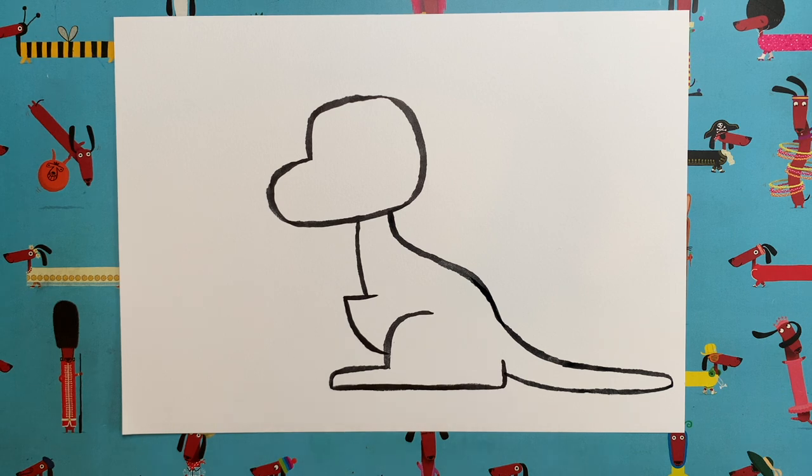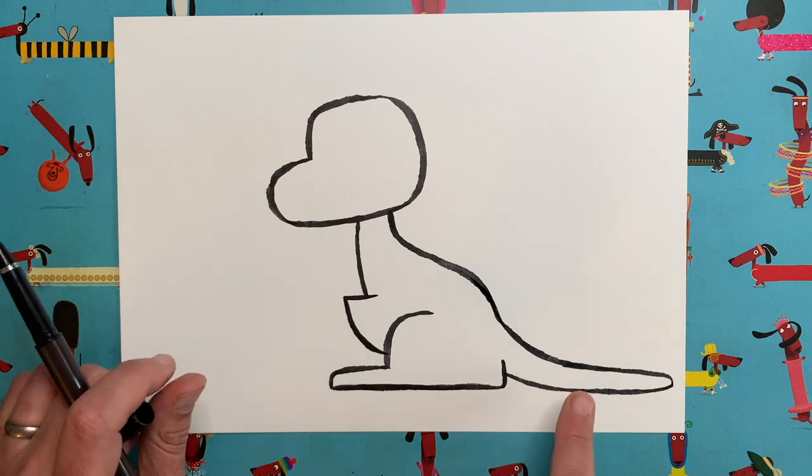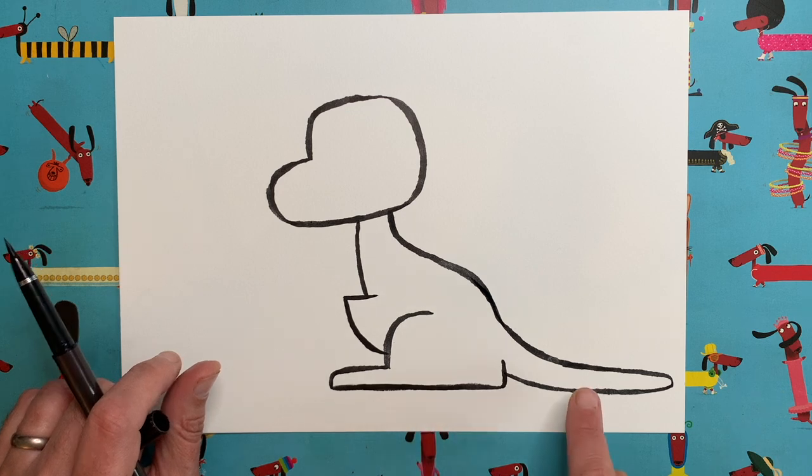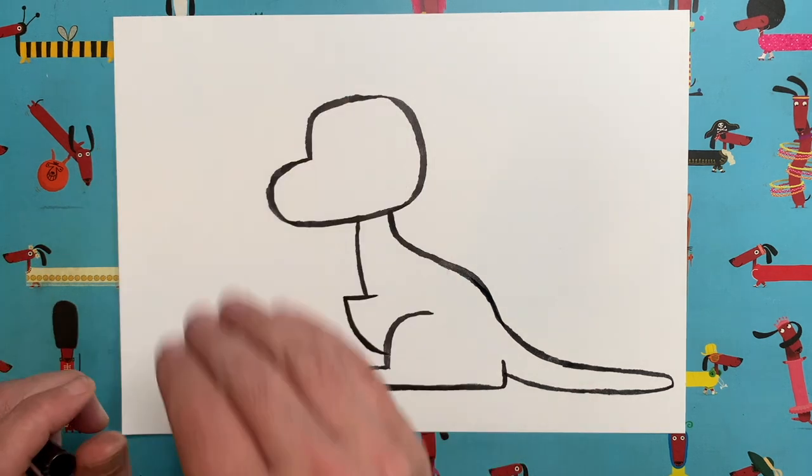Now kangaroos' tails are hugely important to them. Not only are they physically huge, but they're very, very important. They're very strong, and it's from the tail that they get all the power in their bounce. The combination of this very strong, very muscular tail and these muscular legs, they sort of push off on the ground with their tail, and that's what makes them bounce.